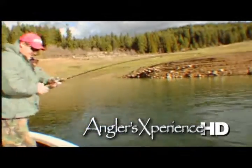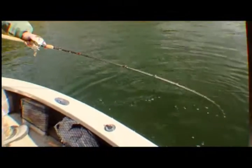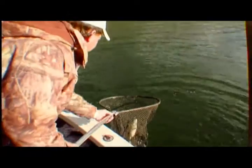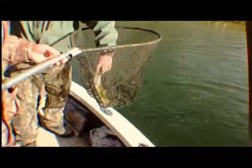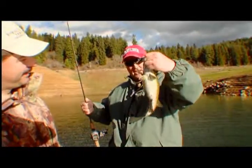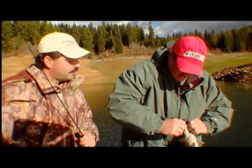Oh yeah, nice fat fish. Look at the girth on that one, John. Look at that one, folks. Keep him down in the water here. Ready, John? All right. Boy, look at the belly on that one, folks. That fish been eating? That is a toad. Vibey blade bait right there, folks. Look at the belly on that fish. Absolutely incredible. Late fall smallmouth.